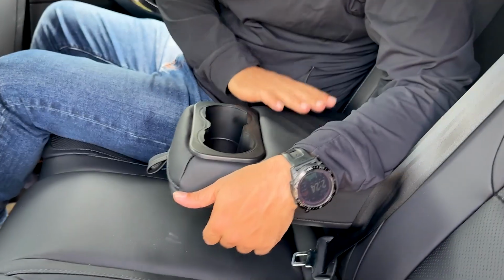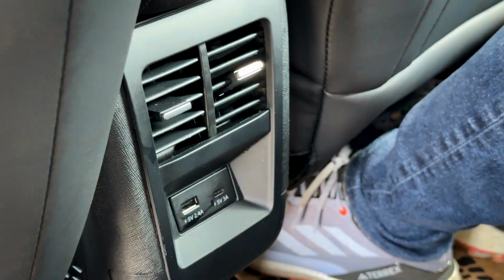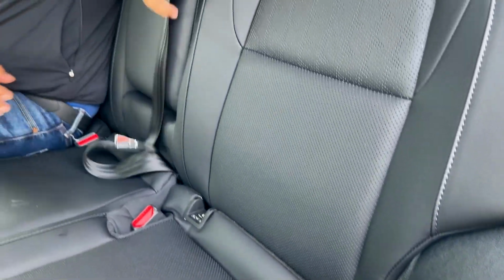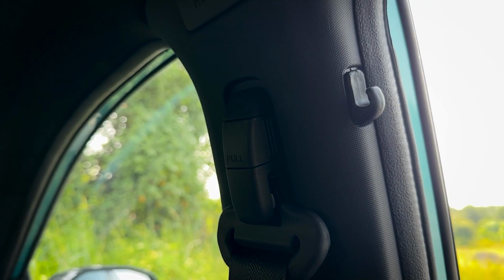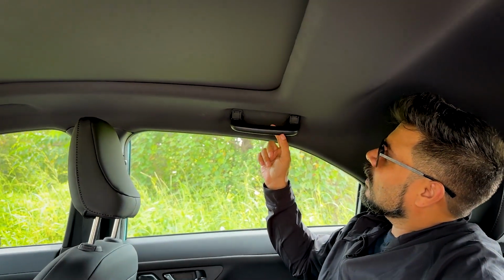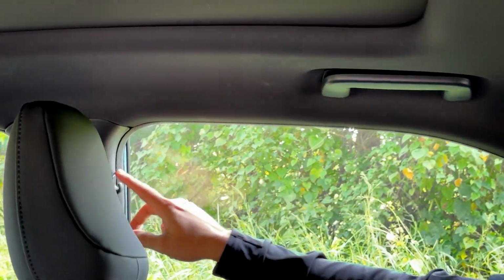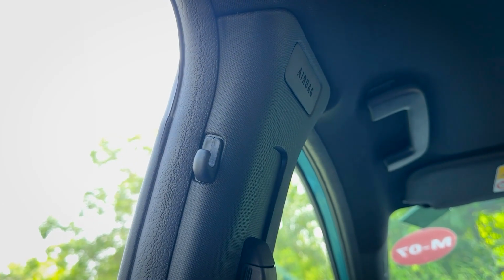You have twin cup holders, an armrest, an AC vent, one type A and one type C socket. You have ISOFIX child seat mounts, a proper 3-point seat belt. The front seat belt is also manually adjustable. You can adjust it for height. You have these retractable handles, coat hooks, quite a few of them. You have one here, one there, there is one here as well.